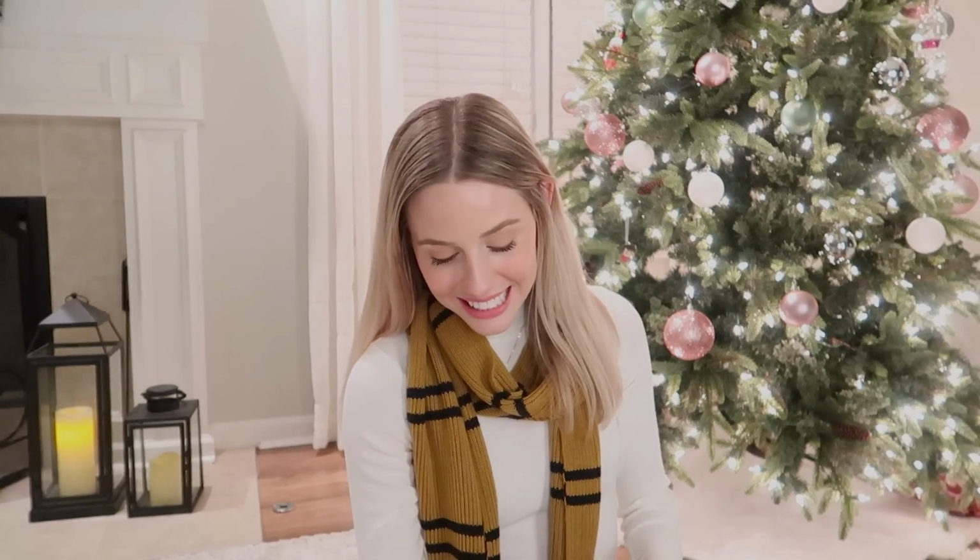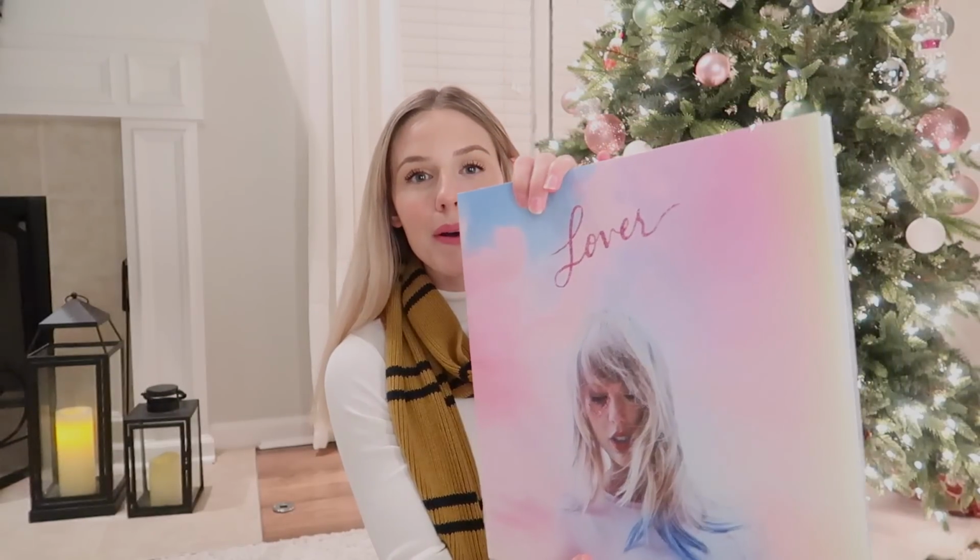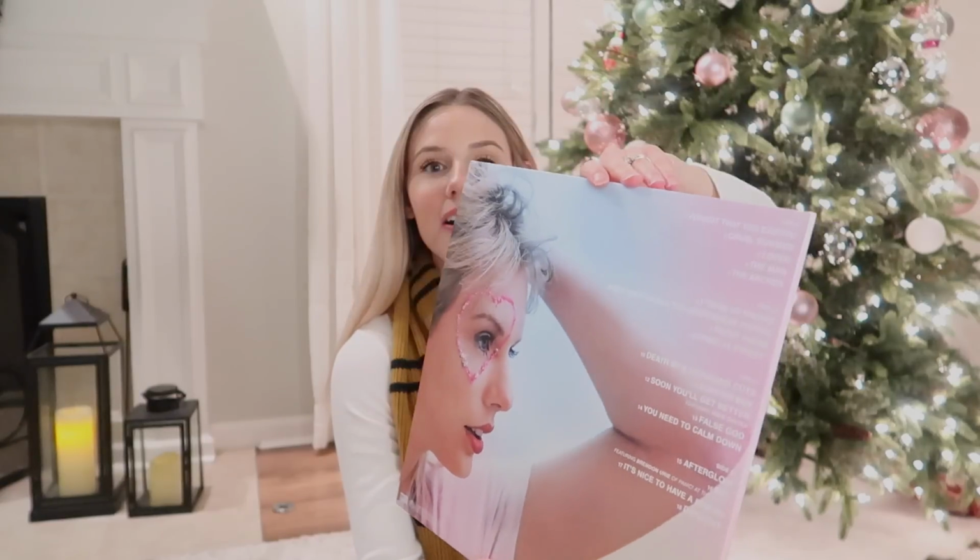Okay, what should I start with? I'm going to start with a Taylor Swift item. As you guys know, I am a huge Taylor Swift fan, and this was something that was on my wish list. This is Taylor Swift Lover on vinyl. I am obsessed with the look of this album. Look at these colors. Oh my goodness, everything about this album is just pure art. My favorite album is Red, but as far as aesthetic goes, I love the album Lover.